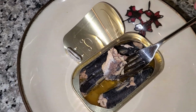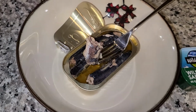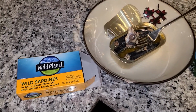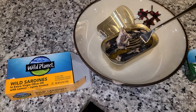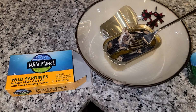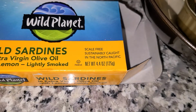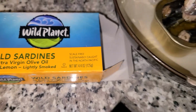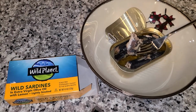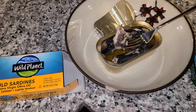Wild Planet in general is not a cheap brand of sardines that you're going to purchase, unfortunately. But you're getting the quality with these sardines. I went ahead and paid about $3.50 for this one can, and that's about 4.4 ounces. So, in general, that is not cheap. About $3.50, $4 for a pretty small can of sardines.